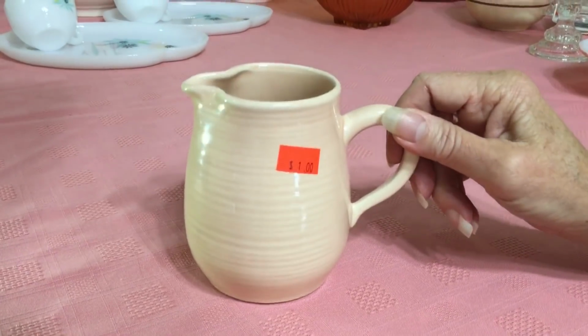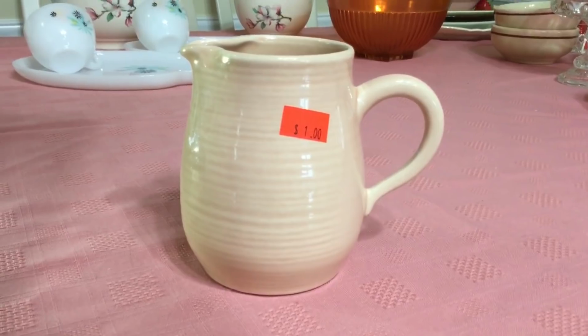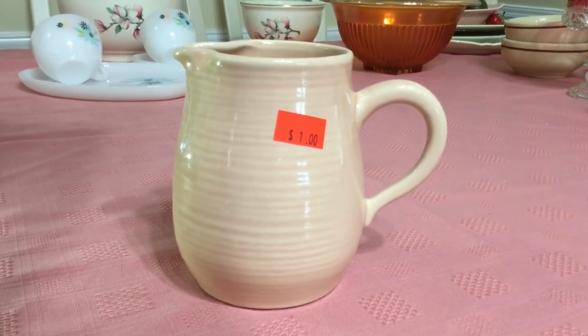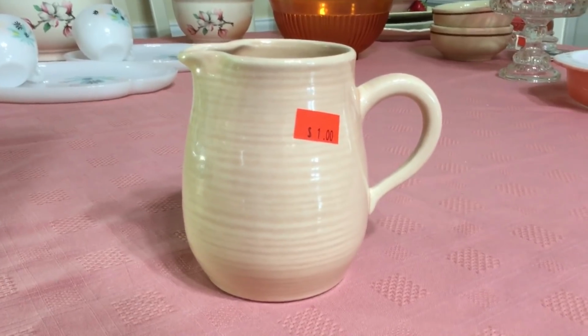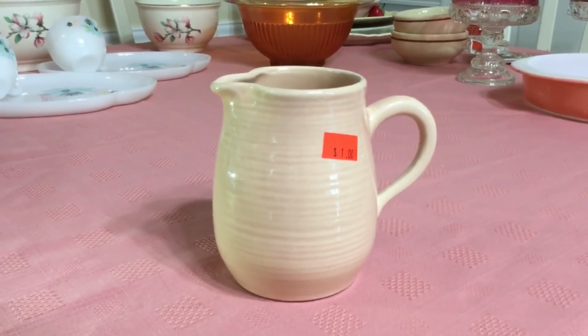I paid $1 for it. It's in great shape. I'm kind of kicking myself because the matching sugar bowl was there. There was a fairly large smoothed over chip under the lid, but that was only $1 too. I probably should have picked it up, but I didn't. Anyways, buy it when you see it. I still think I could get about $10 for the creamer.